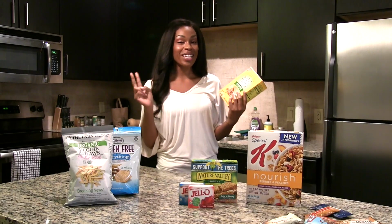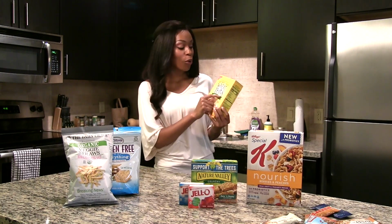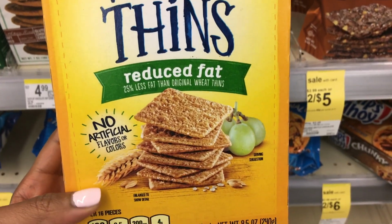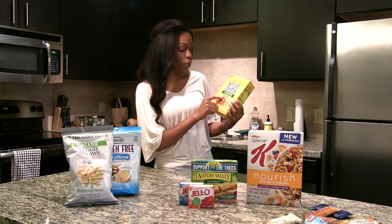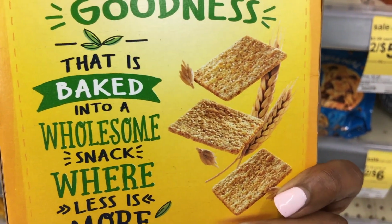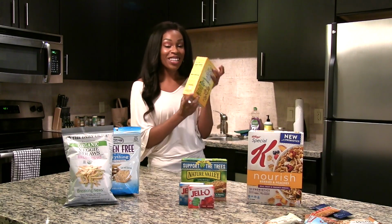But let's talk about Wheat Thins while we're at it. They definitely do a great job of subliminal programming on the front cover. Of course, it's called thin, so that's making you think it's a healthy snack. It's going to help you stay thin, or it's going to help you get thin. It lets you know this is reduced fat, and it also gives you a clue that there are no artificial flavors or colors, so that makes you think it's healthy for you, right? Goodness, that is baked into a wholesome snack where less is more. There are fewer ingredients on this package.